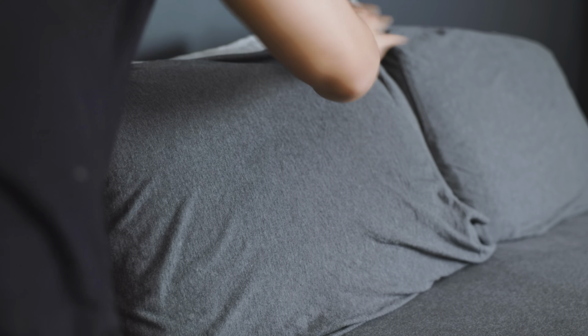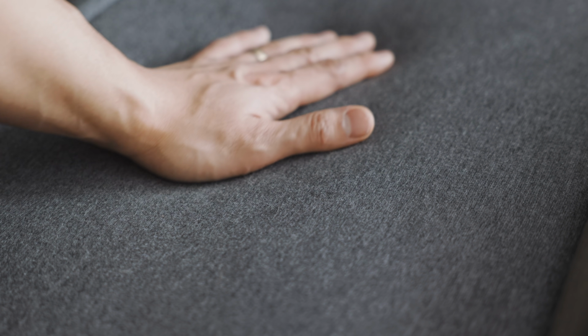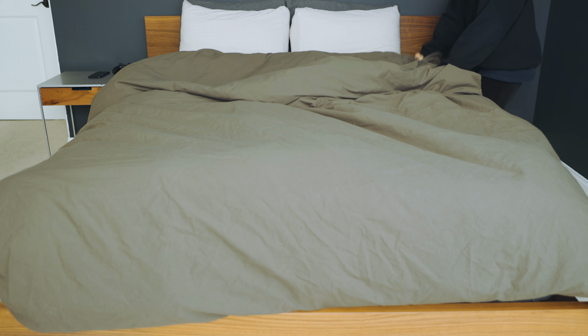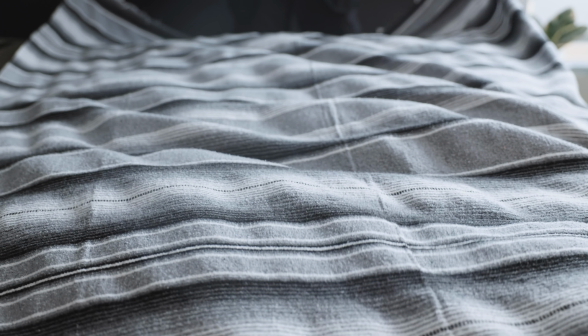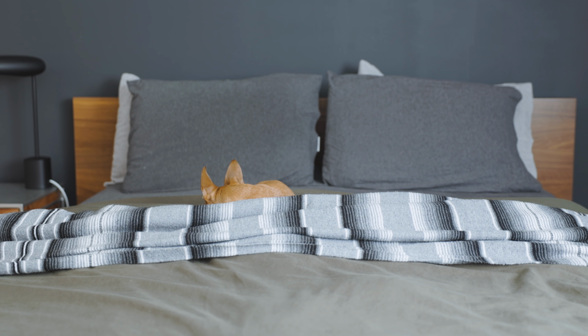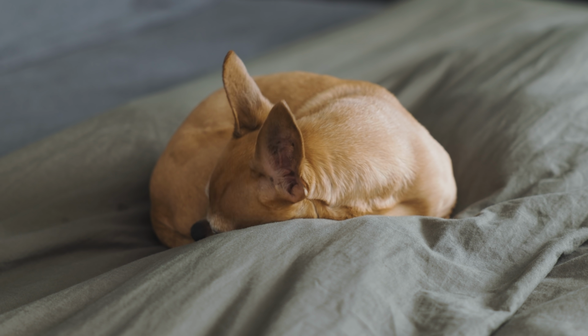Our bed was feeling a little stale, so we decided to get new sheets. The bed sheets are made of jersey cotton, which are lightweight and very, very soft. For our duvet cover, we chose this avocado green color to complement the wall and our plants. And to break up all the solid colors, we added this gray sarape on top. My dog Chewy definitely approves.